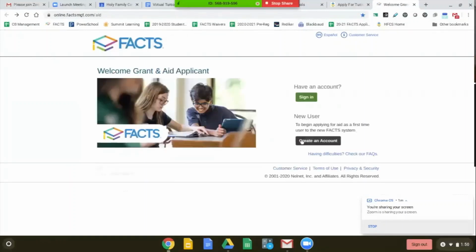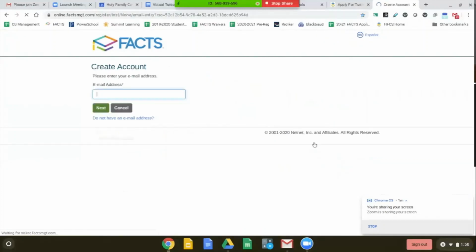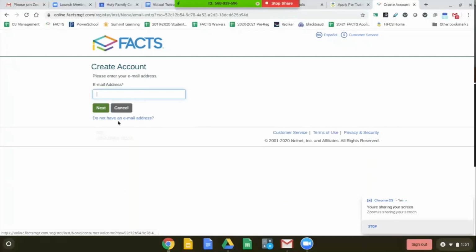For any new families, you are going to click the gray box that says Create an Account. Here is where you'll put your email address. If you don't have an email address, you can click the blue link at the bottom. However, FACTS will snail mail you any notifications. So it will take a lot longer to get your application complete if you don't have an email.